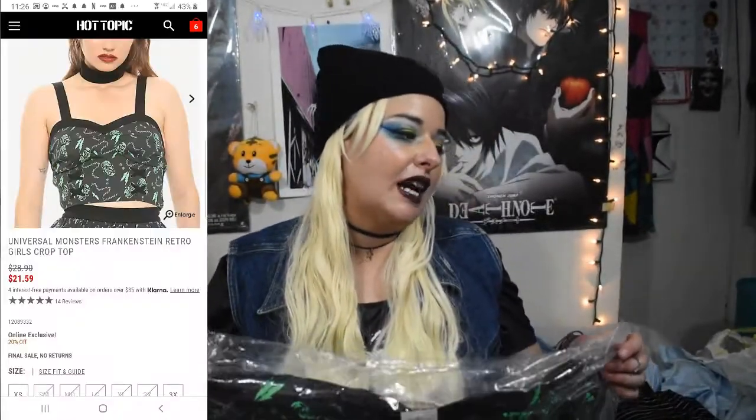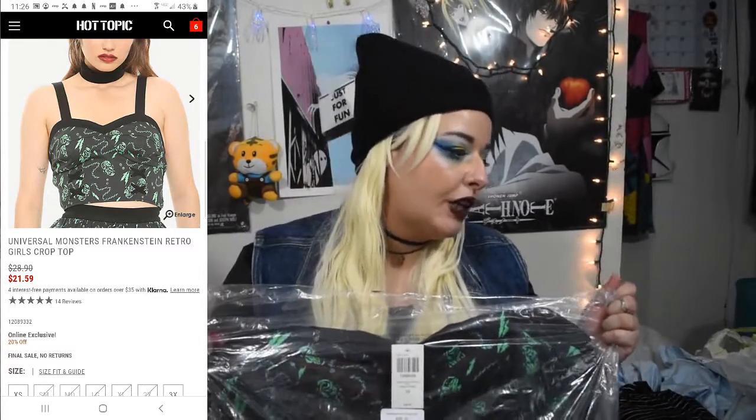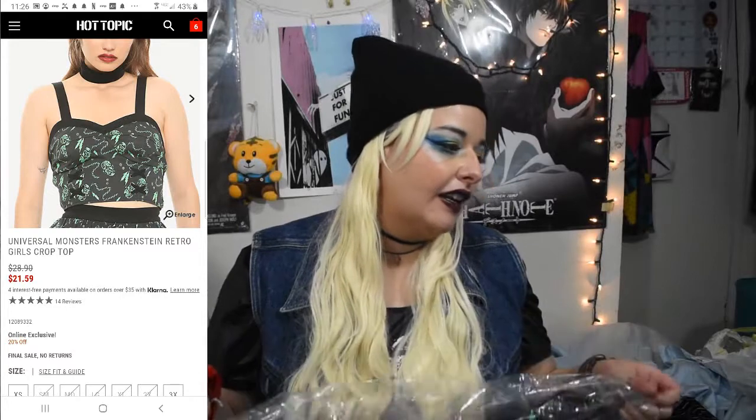This is the second thing, and this is the Universal Monsters Frankenstein Retro Girls crop top. Its original price was $26.69, and I think I got it for like $20.